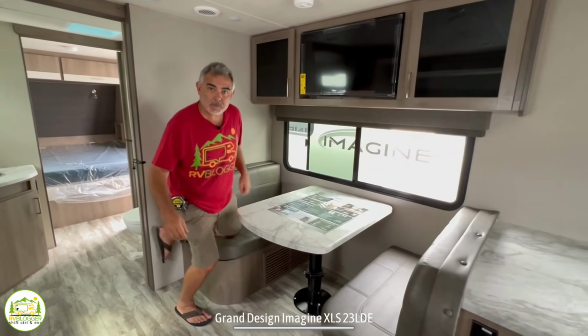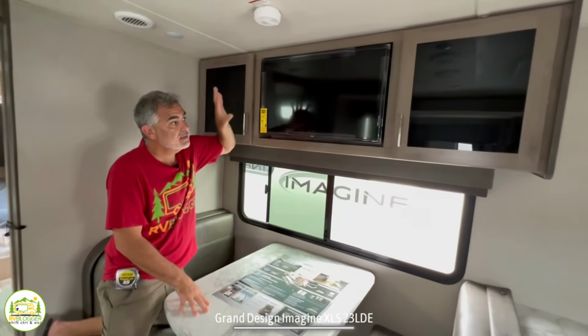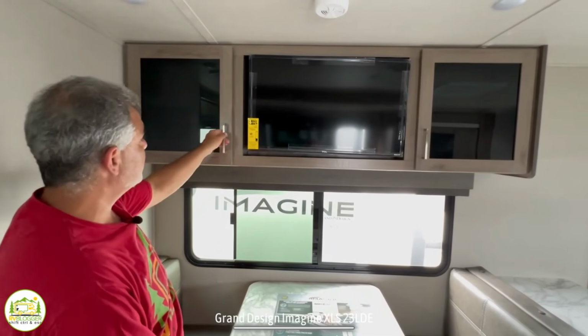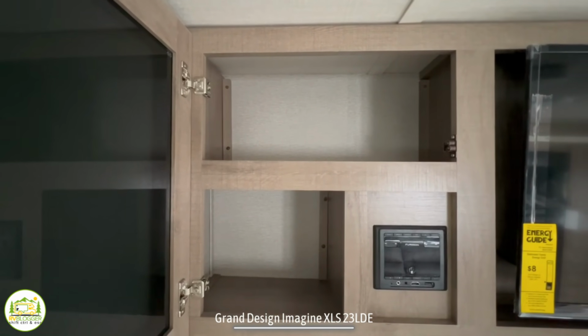Now, directly across from the nice comfy couch is where the dinette is located, but above the dinette is where the TV is located. This is the perfect spot for sitting in your reclining sofa and watching TV. Very, very convenient. And then you've got some additional storage up top on either side. You've got your radio controls and things like that up here.